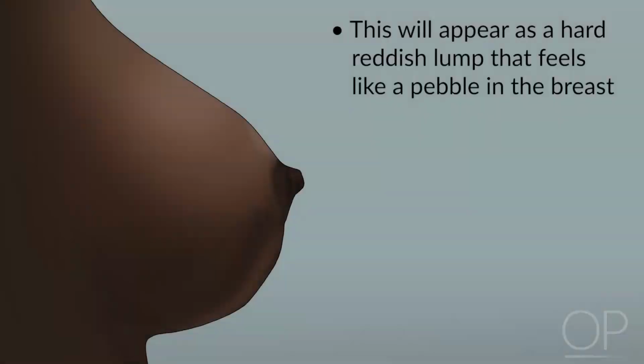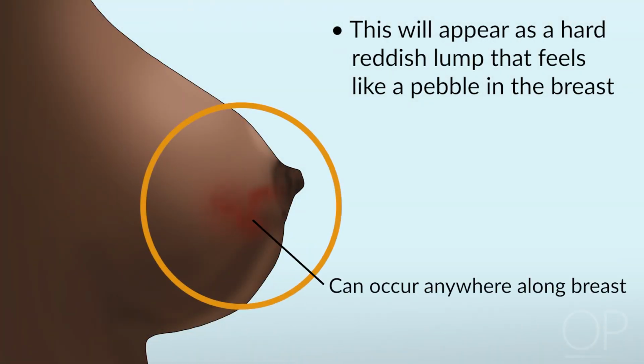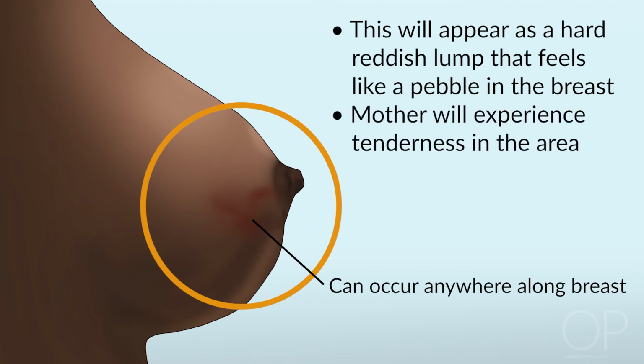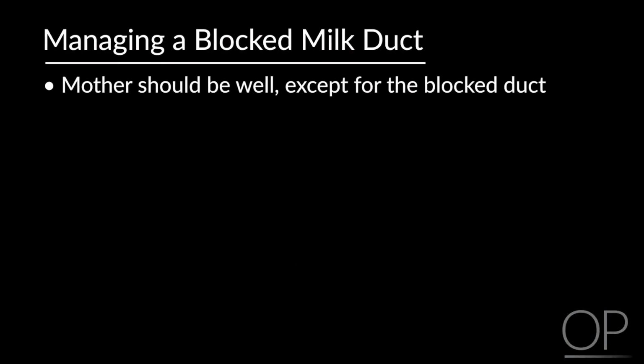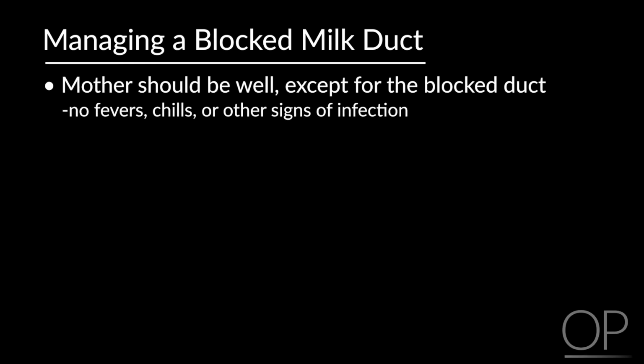Blocked milk ducts occur when a milk duct is not draining well, causing pressure to build up behind the block and cause swelling. These will appear as a hard reddish lump that feels like a pebble in the breast, and the mother will experience tenderness in the area. The mother should be well, except for the blocked duct, with no fevers, chills, or other signs of infection.